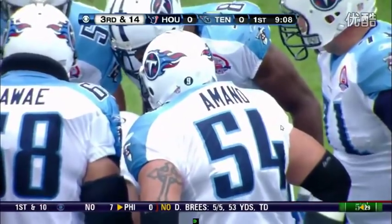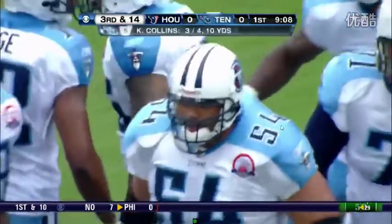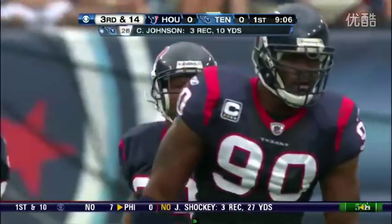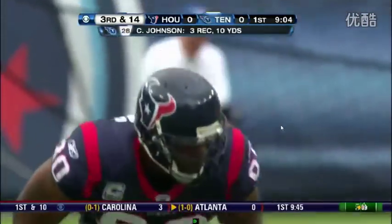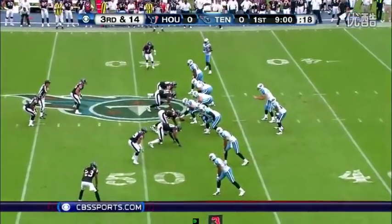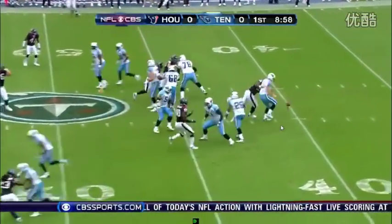And you see immediately, the thing you notice about this Texan defense is the speed of their linebackers. With Cushing, Ryans, and Dials, these guys can really run sideline to sideline, even with the speed of the Tennessee running backs. Lindale White is checked in.